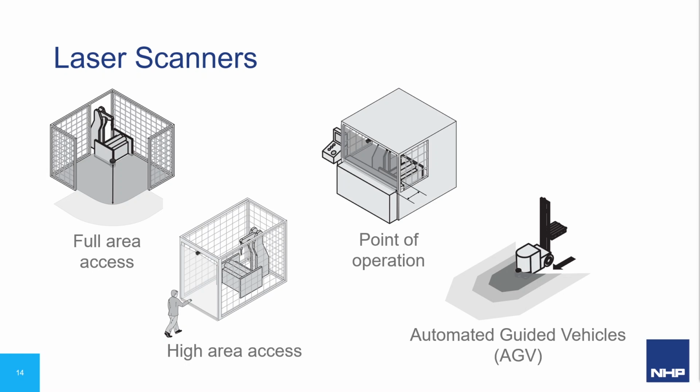This full configurability allows us to utilize laser scanners in a truly massive variety of applications. In full area access, the scanner creates a protection field throughout the inside of a guarded area to ensure that personnel are protected whilst inside the area. It also has a warning field extending outside, which is used to alert personnel if they're about to enter a protected area as to not trip the safety system unnecessarily.